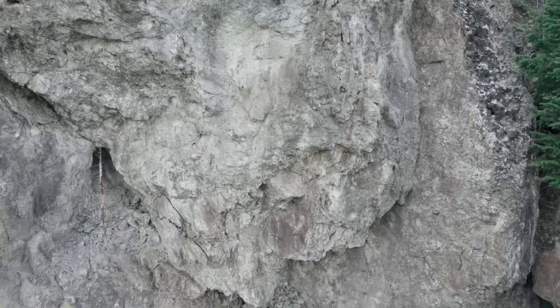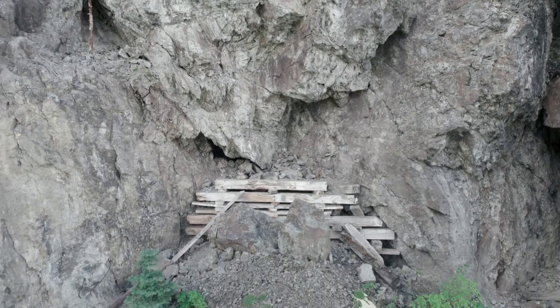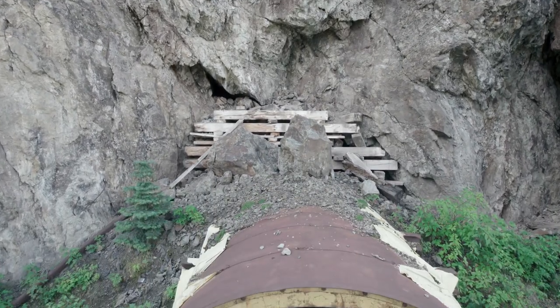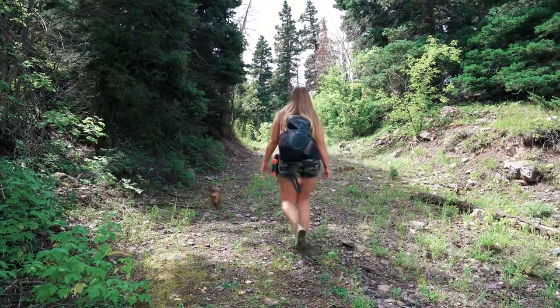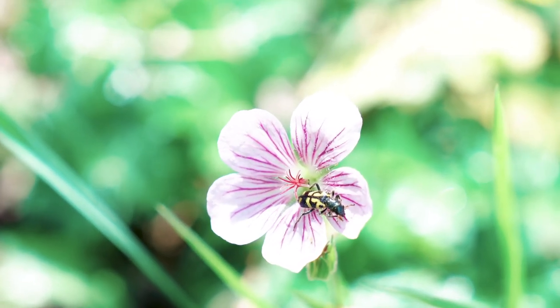As the clouds part and make room for the sun, it's time for us to go on a new adventure. Today, we're hiking up the mountain to an abandoned mine, one of our favorite types of explorations.